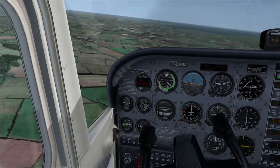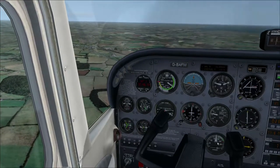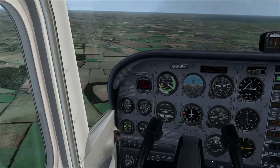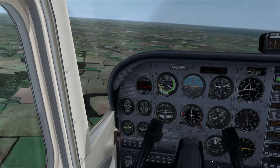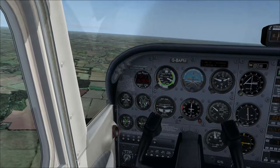Let's just bank left and then bank right. If you look down here, you can see that we're about 1700 RPM. We're not in the green arc. And we're in the flap arc, so I'll drop the first degree of flaps.